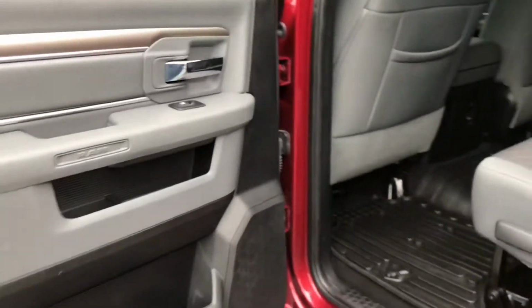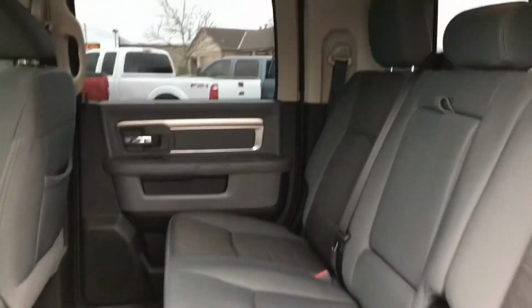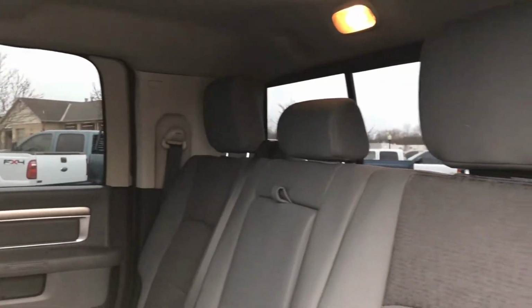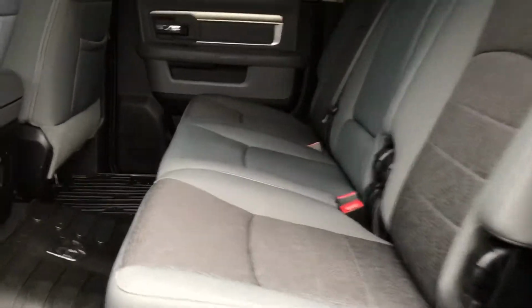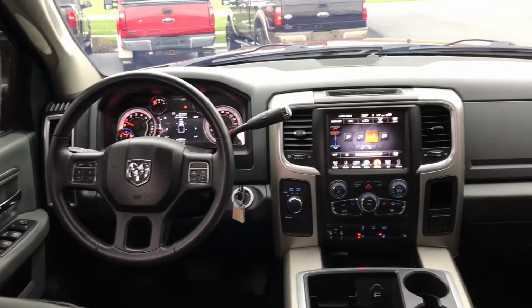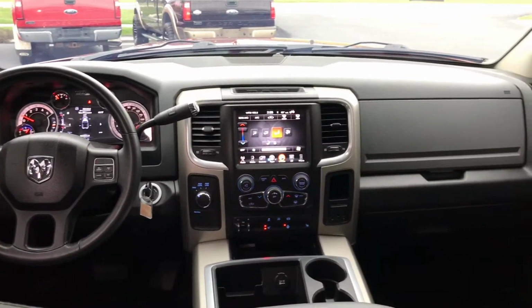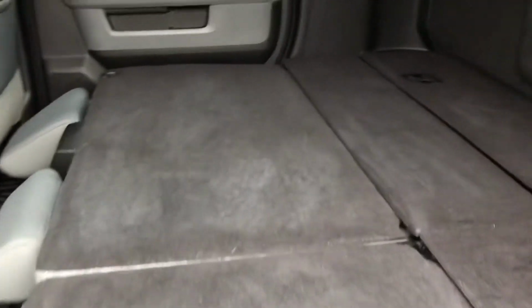And this is why everyone loves these mega cabs. You've got so much room back here in the rear. All the seats are in beautiful shape. These seats do fold completely flat into the floor. I'll show you that here in a second. Here's another look at your dash. Here's the rear seats folded down completely flat.